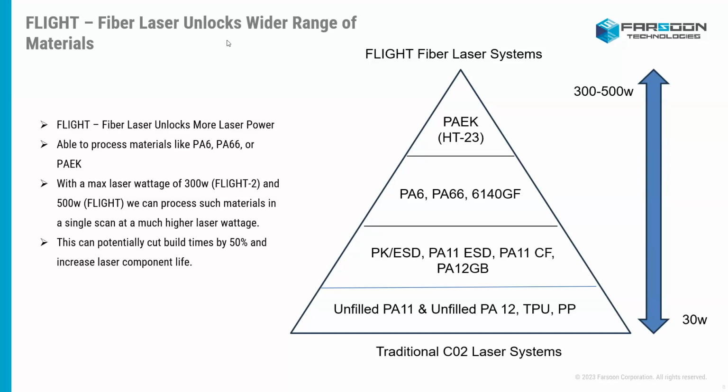With a max laser wattage of 300 watts on our dual flight laser system or 500 watts on our single laser flight system, we can process these materials in a single scan at a much higher laser wattage. This can potentially cut build times by 50% and also increases laser component life because there's less stress on the laser components.